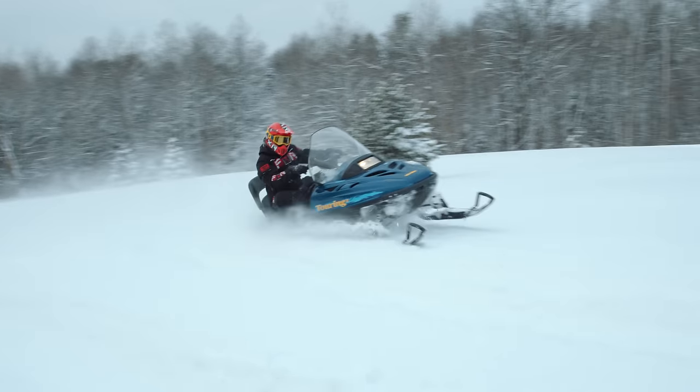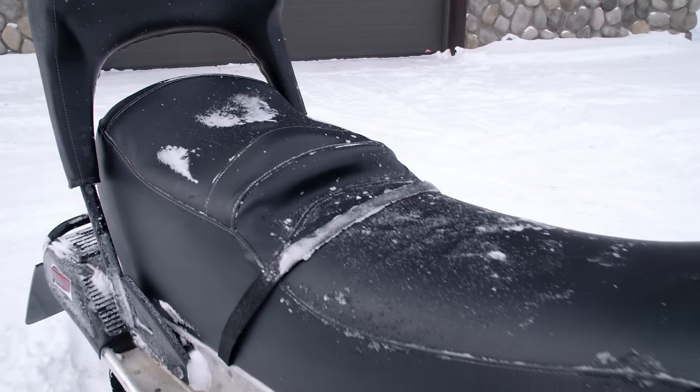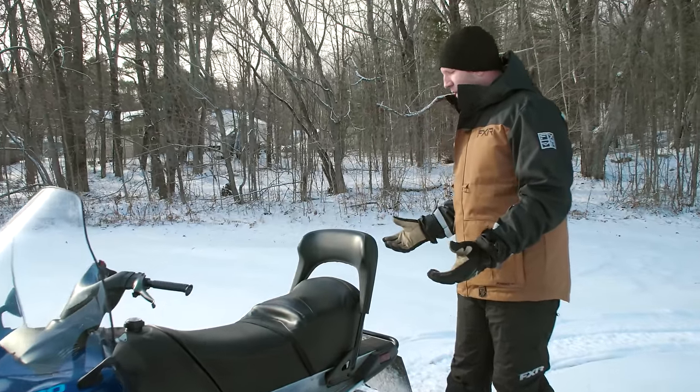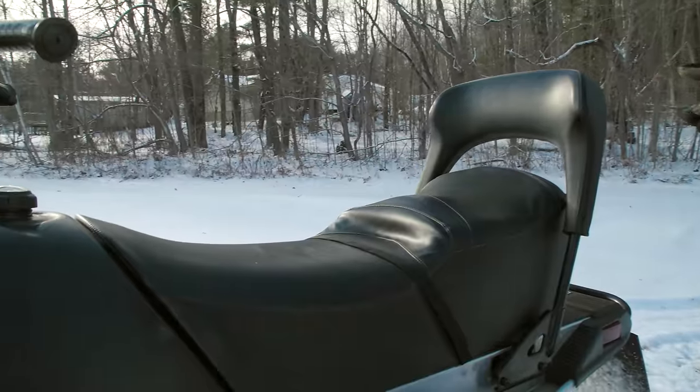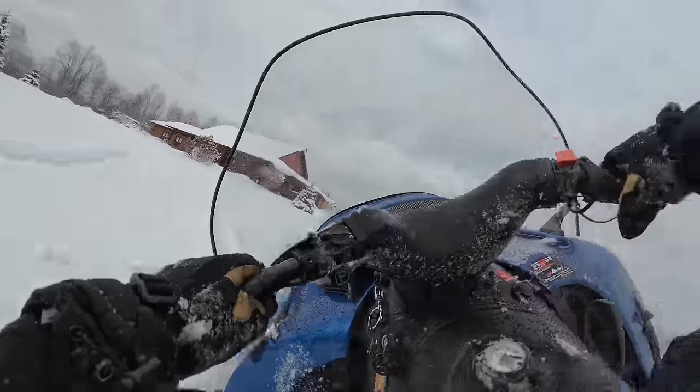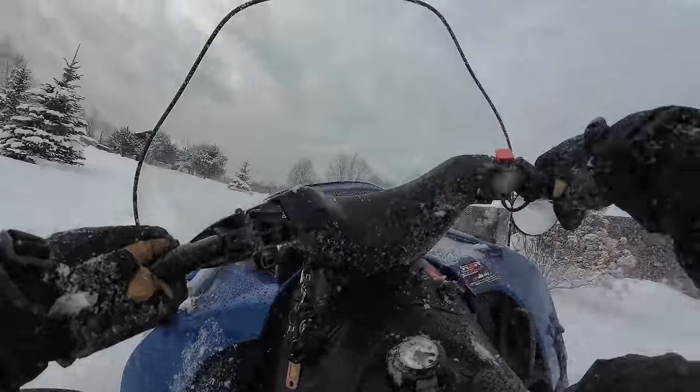And speaking of the seat, this thing's still pretty darn comfortable. Now, yeah, there is enough material here to probably wrap nine 2024 XRS seats. Who cares? That's not what it's for. It's meant to be comfortable for two people to ride on. It's meant to be enjoyable.